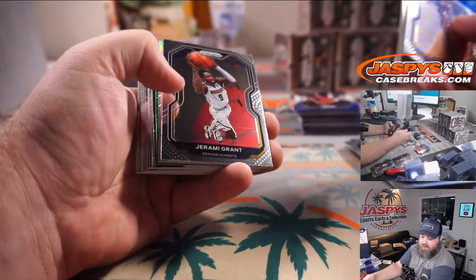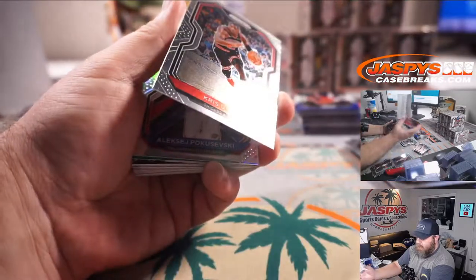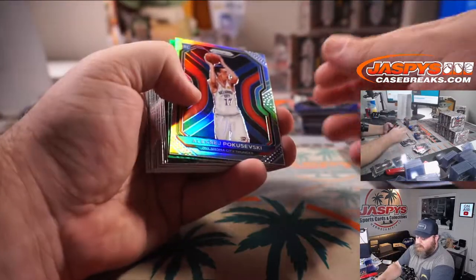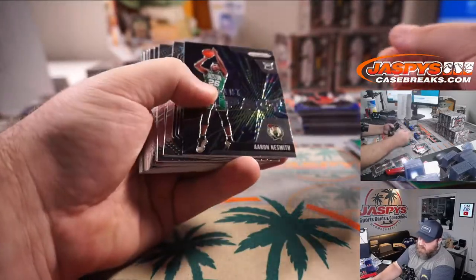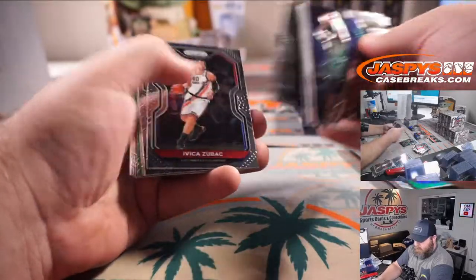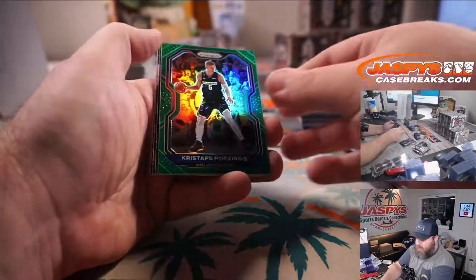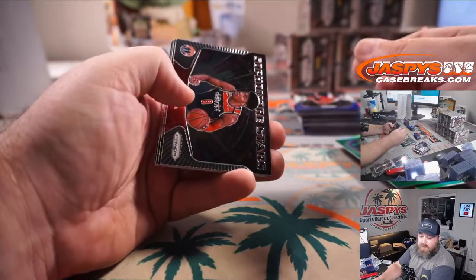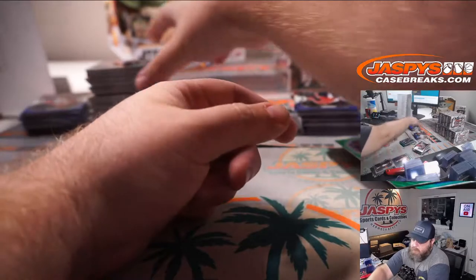Zion, Pelicans, Sean O'Leary. You got Poku, Thunder, Silver, Bennett Page, Buddy Hield for the Kings, Sean O'Leary. Daniel Oturu, Rookie Silver, Clippers, Brett Martin, and Kristaps. Green, Mavericks, Davis Serta.